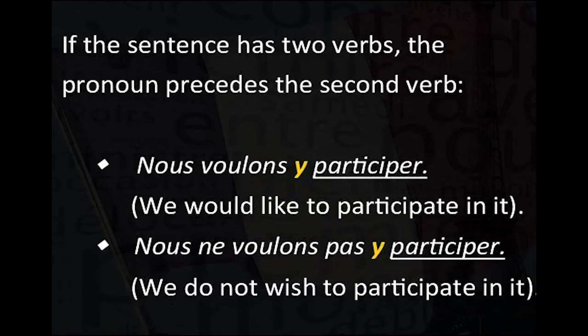If the sentence has two verbs, the pronoun precedes the second verb. Nous voulons y participer. We would like to participate in it. Nous ne voulons pas y participer. We do not wish to participate in it.